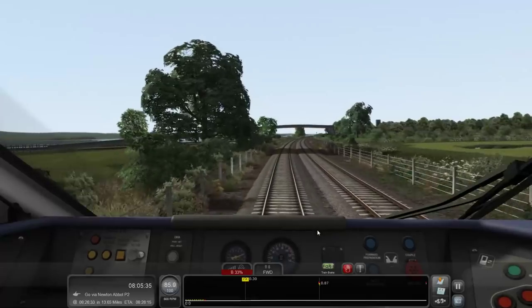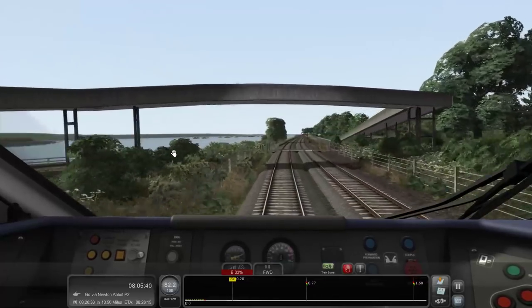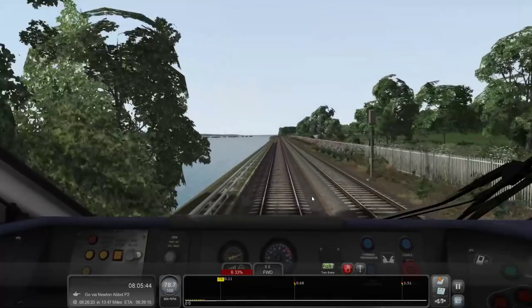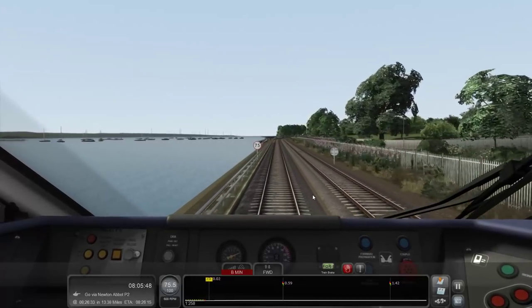So yes, this scenario comes with the route, but you'll start up at Tiverton Parkway. I just started it a little bit later, just so it's more interesting for you guys, really, more than anything.